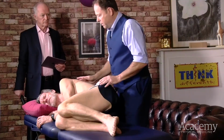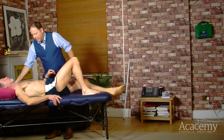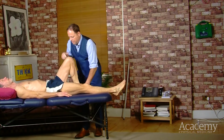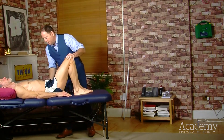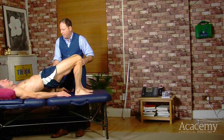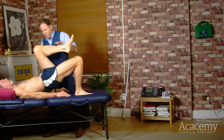And I'll get you lying onto your back. And if you wanted, again, to do a little test to see how well he's activating his glute, we'd get him basically to do a bridge movement. So lifting up, lift your bottom off the table, and then I'll try and get you to lift one leg up. Bend the knee up and hold it there. And just try and hold that position.